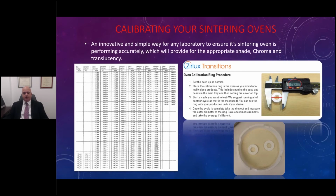So as an example, you put this in with your regular zirconia. If you're sintering at about 1500 degrees, nothing changes. Regardless of what you're sintering, 1550, 1500C, 1450, it doesn't make a difference. You place one of these calibration rings, which is about the size of a mint, into your regular sintering, and you do everything the way you normally do. You run it at a regular cycle of about 9 hours, whatever you do.